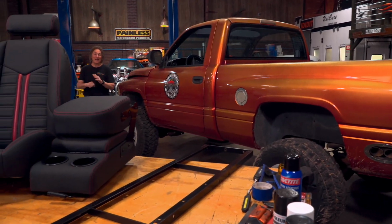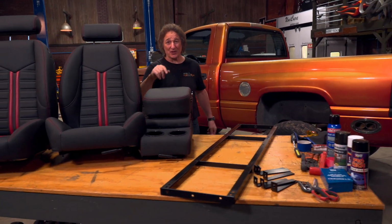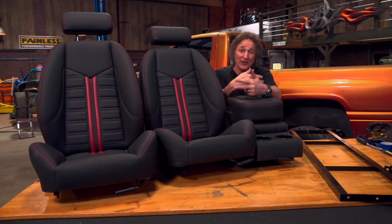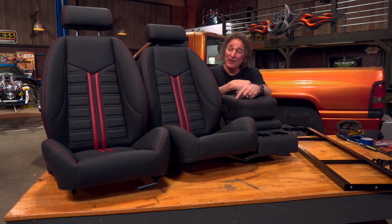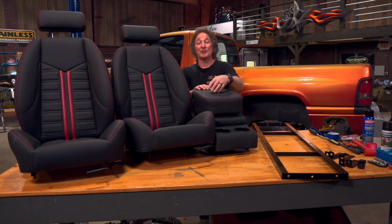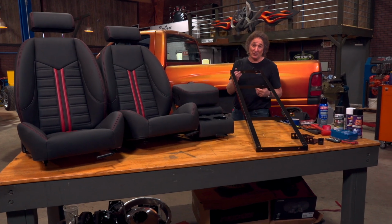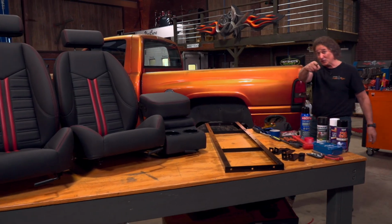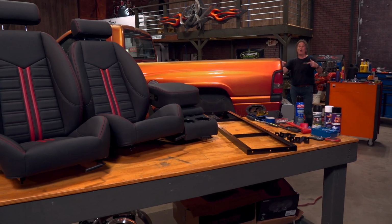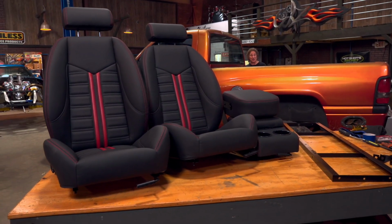Okay, now we are finally ready for the main attraction, and that's these TMI seats and console that we showed you earlier. Now, the good thing about aftermarket seats, they're available in all kinds of different colors and shapes and styles. The bad thing is that they're probably not going to be a direct bolt-in replacement for your vehicle. So you're going to have to utilize your original mounting brackets or pick up a universal mounting bracket. But either way, it is up to you to make those seats fit in your vehicle. And you don't want to do that over brand new carpet.